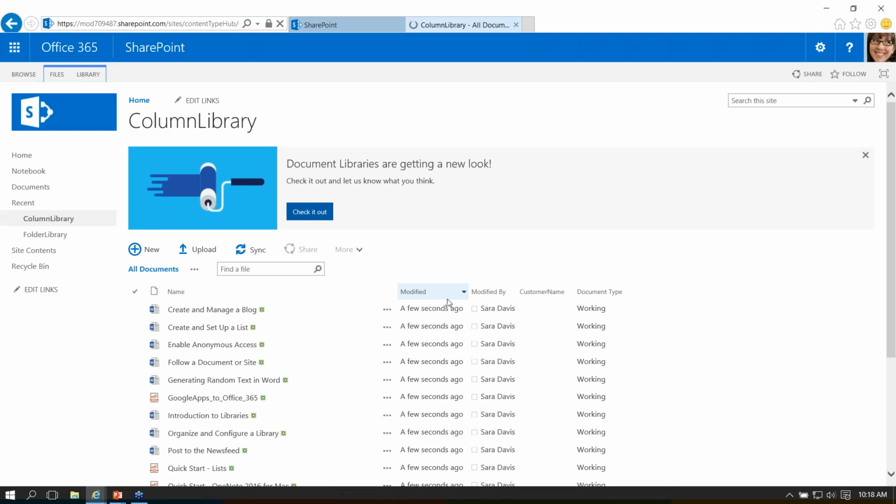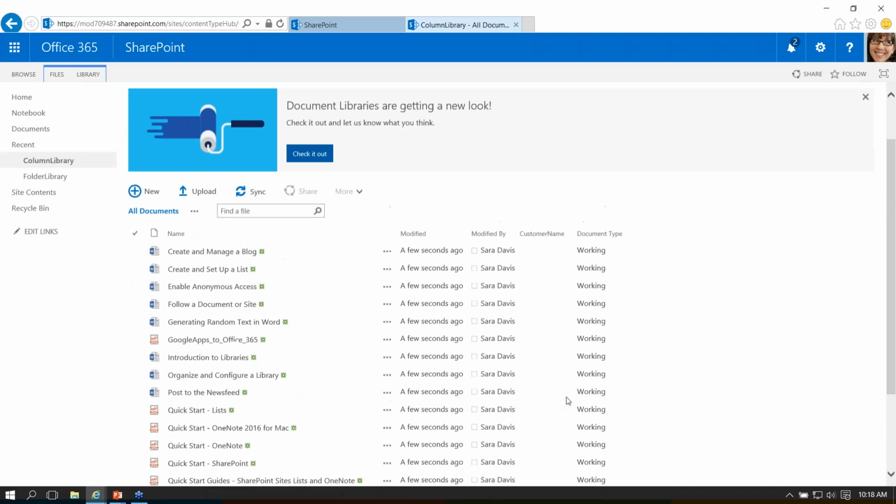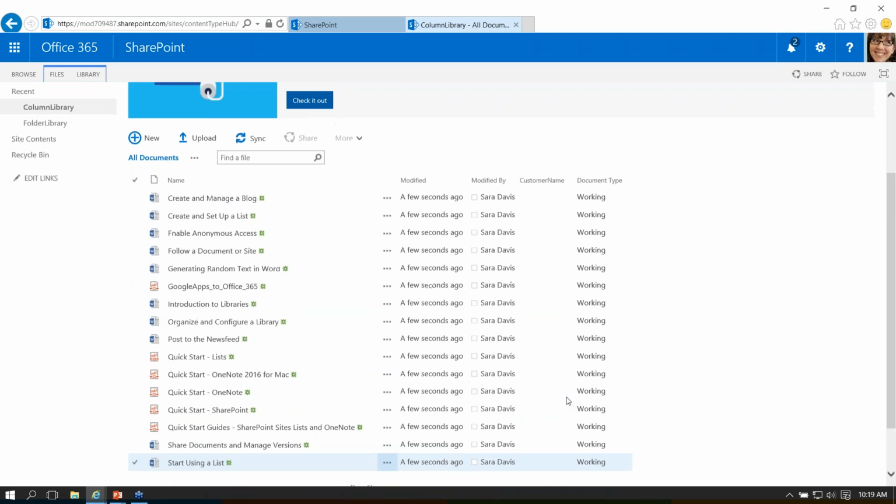So I'm going to refresh my screen. You'll see all the documents that I uploaded with my other persona. My default column type was working. My customer name is blank because we haven't filled that in yet. This is what some people are afraid of. I only have 16 documents here that I uploaded. But what if I have hundreds of documents? What if I have thousands of documents? This is one of the other great arguments for custom columns.